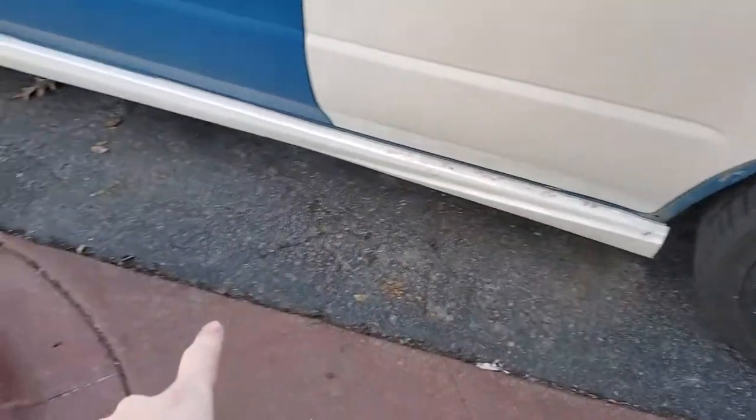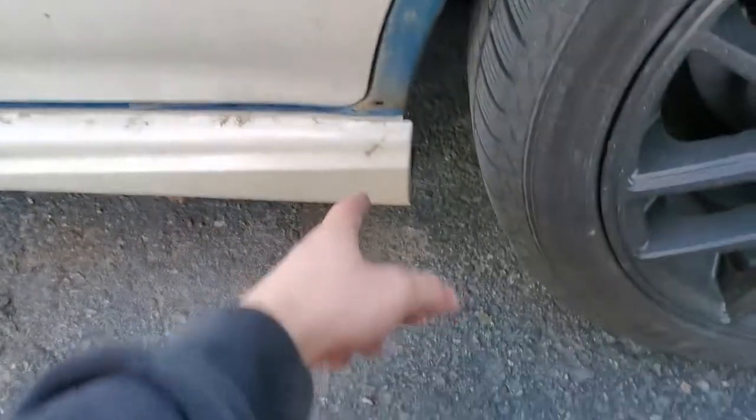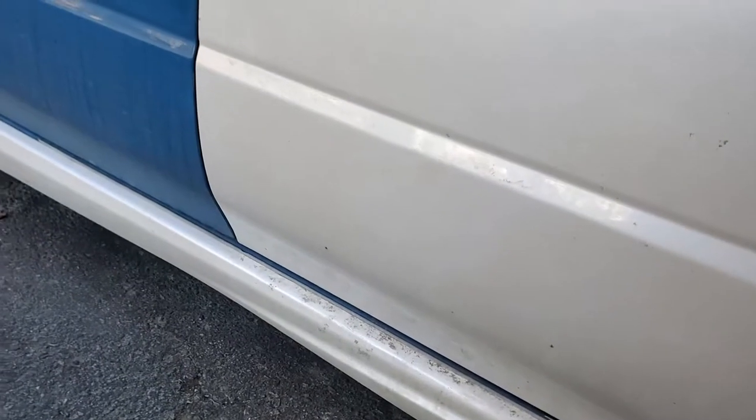So I wanted to get the side skirt on because when the flare comes on, I need to make sure it lines up here, and when it comes down, it lines up to here. So I wanted to make sure this was on. Later this week, I'll get the flare on, take that flare off, and get cracking at this thing.